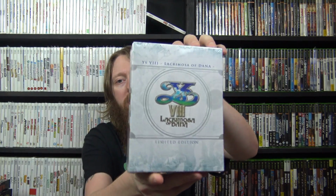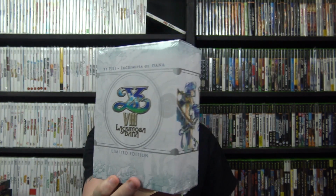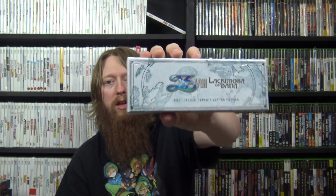Next up, 2 special editions from NIS America. I would definitely recommend trying to keep up with their limited edition releases if you can as they come out. But this is Ys 8 Lacrimosa of Dana limited edition. Comes in a big box here with a bunch of stuff. And then separately, there was a letter opener, which is very, very cool. And then the last Switch game is also from NIS America.